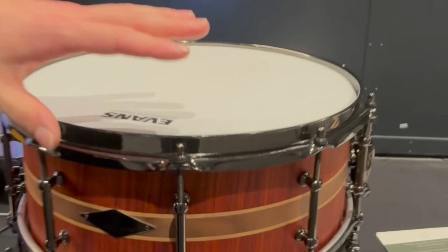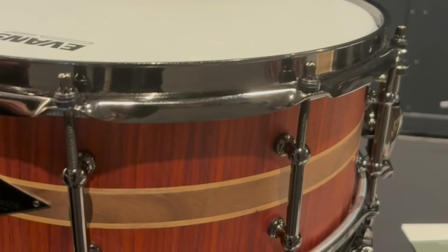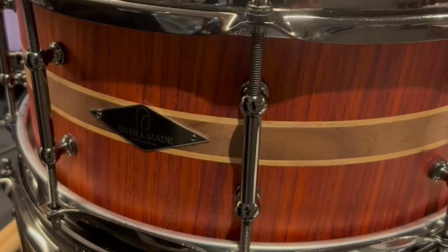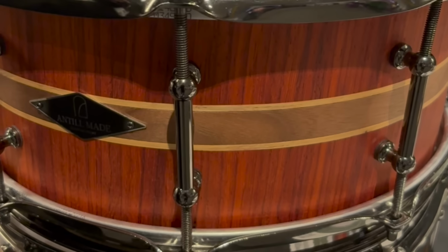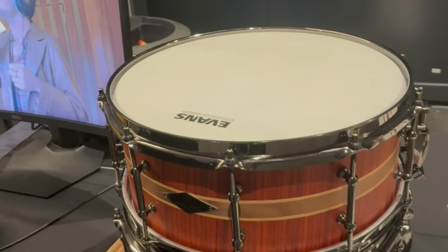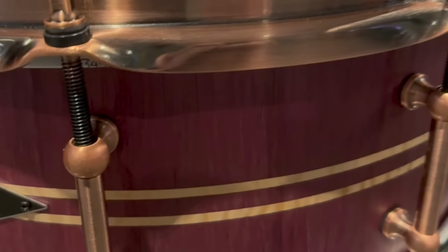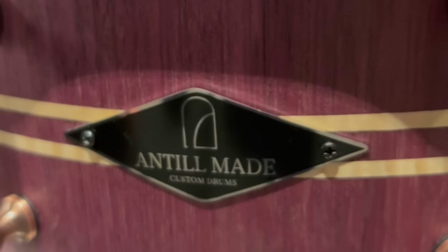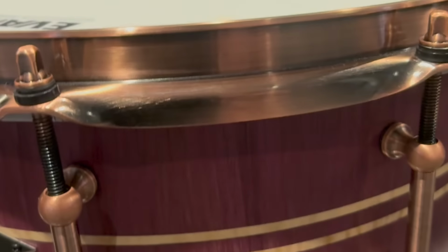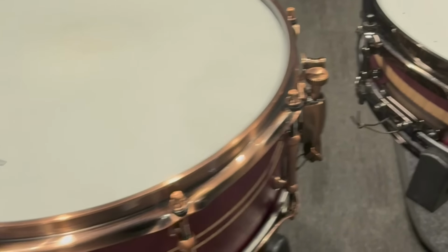So this one we've got here is Padouk. That's an exotic hardwood, a beautiful sounding drum, really quite fiery, like fierce. A lot of attack, great attack, high end, really responsive as well. This is called my Firecracker, a 5.5 inch deep purple heart with quilted maple inlays. It's got this lovely antique bronze finish hardware, which is very nice indeed.